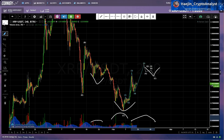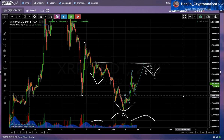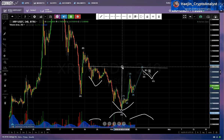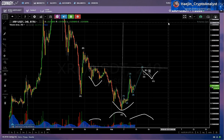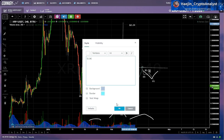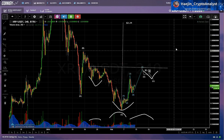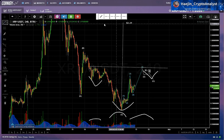Now let's draw a neckline. And approximate the minimum travel. That would be 224. Now, there are conditions that need to take place in order for this to be hit. We need this to complete and be confirmed, where the price exceeds the neckline and starts climbing. To this target right here.